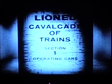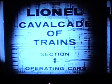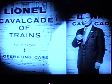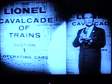Cavalcade of Trains for 1962, Section 1, featuring six new Lionel 027 operating cars designed for double action, action in sales, action in play.